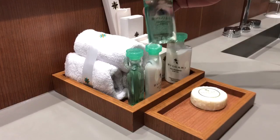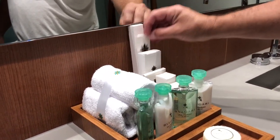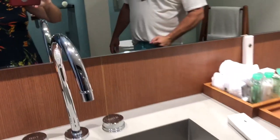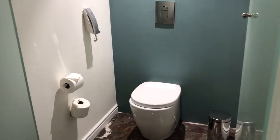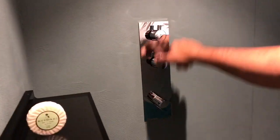Excellence Club, Bulgari products. And you fit your toothbrush. There's comb, shaving kit. Everything's here. If you need more, call down. Toilet room with phone. You never know. Every time you sit on the toilet, phone rings. That's the way it is. Walk in, zero door. Walk in, rain shower and handheld. And you set the temperature that you like right here, and that way all you have to do each night is turn them on.